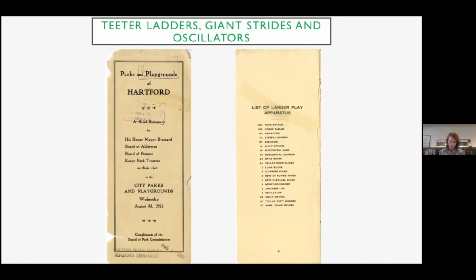And while many common things are listed, like the tall slide, merry-go-round, swings, and hammocks that we just saw in the previous photos, there are a few unusual things listed here, like the oscillator, giant strides, teeter ladders, that all sound like things that would certainly not be allowed in a playground today. I hope with further research, we may identify these play structures in photos so that we can share them with you in the future, because I think it'd be pretty great if we can find what the oscillator looked like.